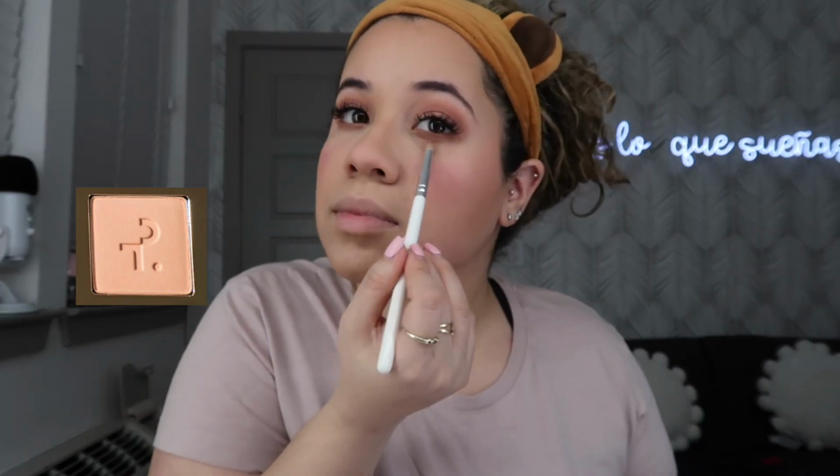Okay, and then I'm gonna go back in after using my color switch with that lightest shade, Adore, and I'm just gonna blend this all out. So bomb. Okay, let's see what I'm gonna do next.